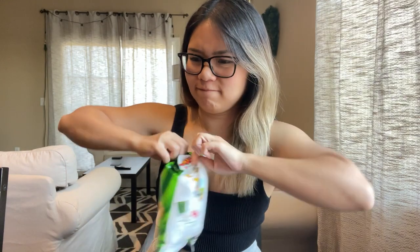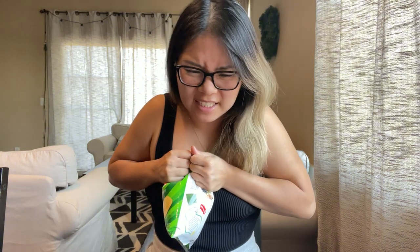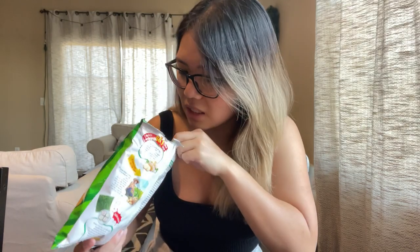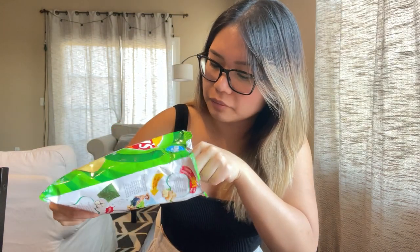Okay, let's try the nori seaweed from Japan. Oh, it smells kind of shrimpy. Mmm. Oh, that tastes like seaweed. Oh, I got some of the powder back in my throat. Tastes like salt and seaweed, but a little bit of shrimp flavor.